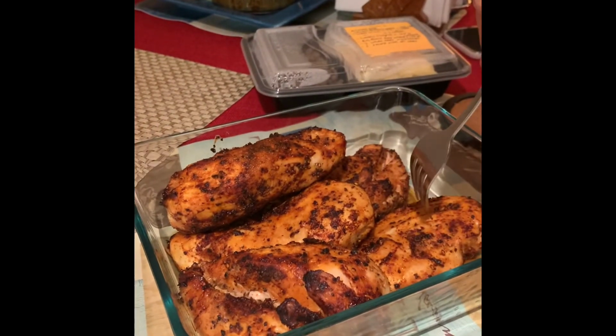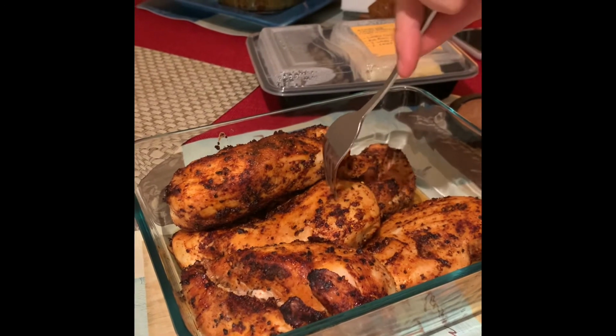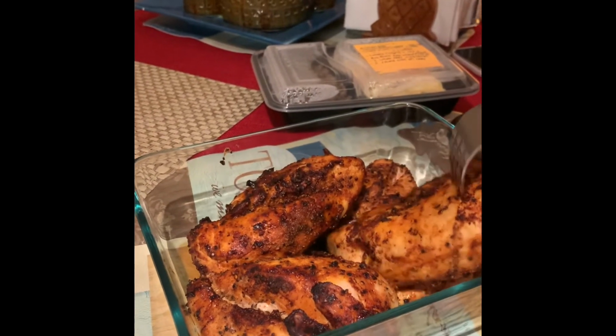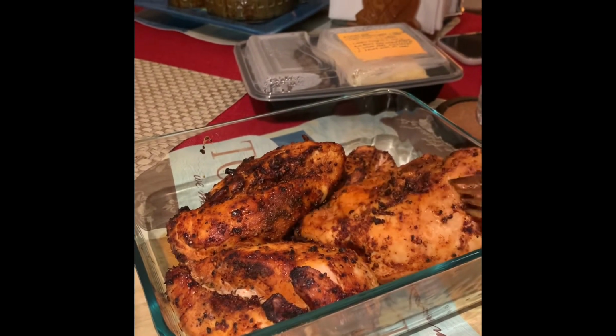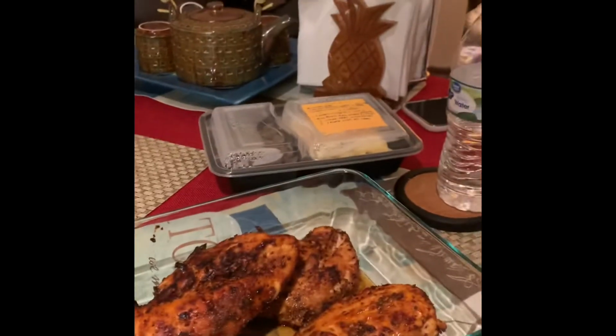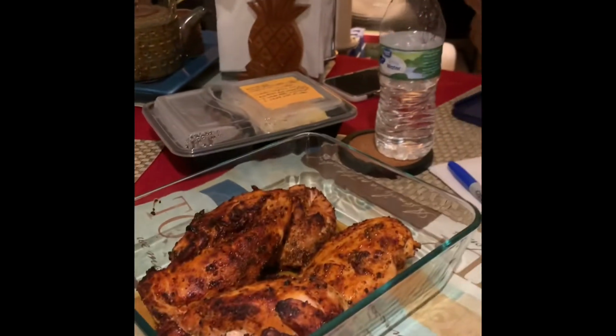He air fries the chicken breast. He seasoned it with sea salt, ground pepper, paprika, and he cooks this.